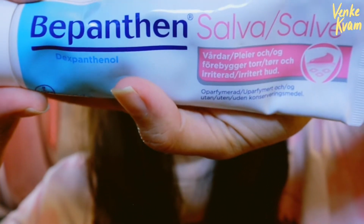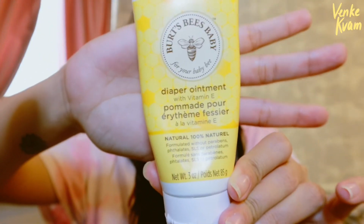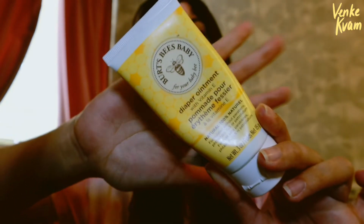This is really helpful. And I've been breastfeeding my baby, and sometimes my nipples are painful, and sometimes dry. So I've been using this Bepanthen. And for my baby's bum, she doesn't have diaper rashes, but sometimes it's a little bit red, so I'm using this one, Burt's Bees, diaper ointment.